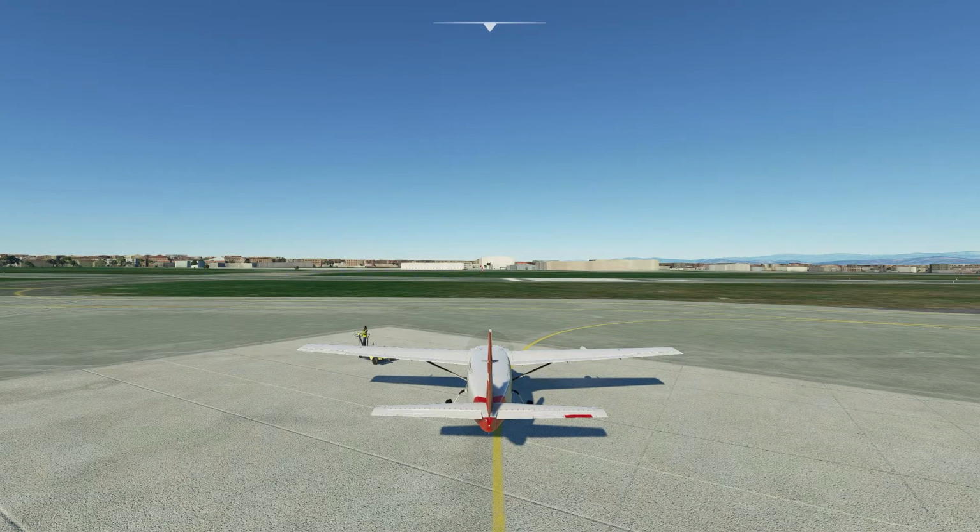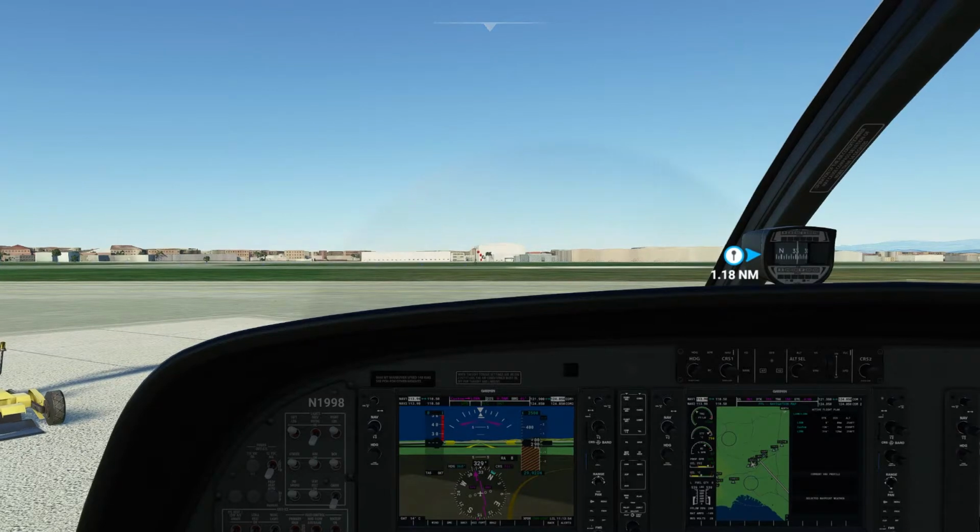Naples ground, Dude 005 ready to taxi, south departure with Alpha. Dude 005, taxi to and hold short of runway 24 using taxiway Bravo. Contact tower on 118.5 when ready. Taxiing, hold short runway 24 using taxiway Bravo, Dude 005.